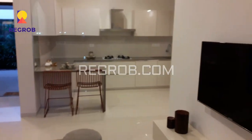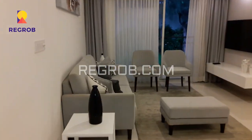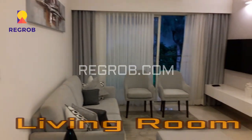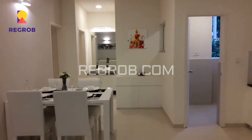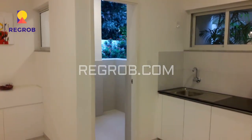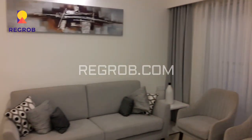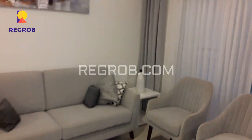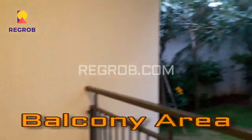So next we are giving you the interior view of a 2 BHK sample flat. So here is the living room. Over here you can see the dining area. And here comes the modular kitchen. Here we have the wide balcony attached with the living room. And outside there you can see the green area.